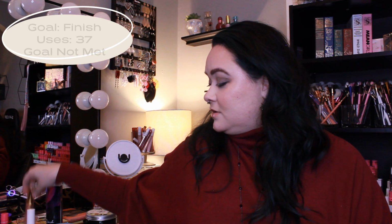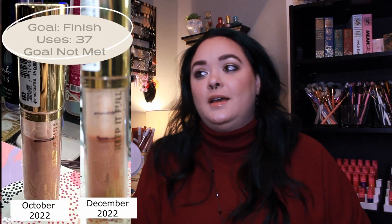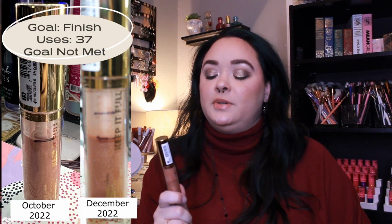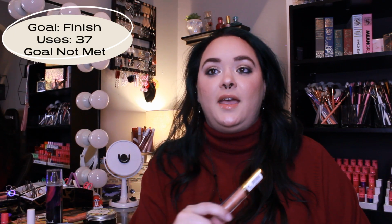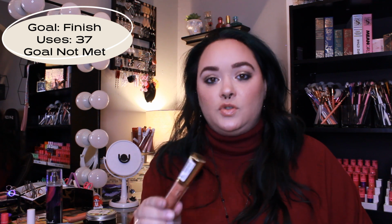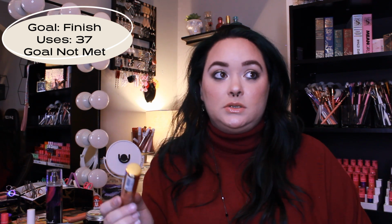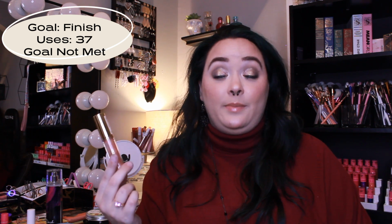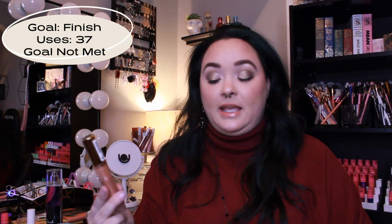Then we have Fenrir, and I brought in my Milani Keep It Full Gloss. My goal is to finish this gloss, and I was working really hard at the beginning of the project on doing this. Like I was doing this every day, and I only counted use-wise by days. I didn't count by reapplication. So I went by day. Just if I put it on that day, I calculated it.